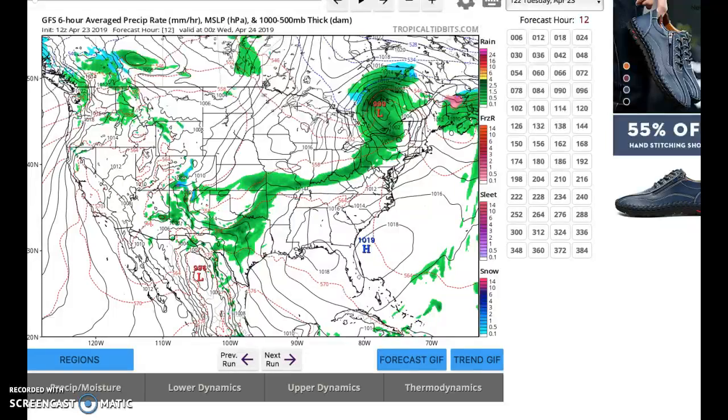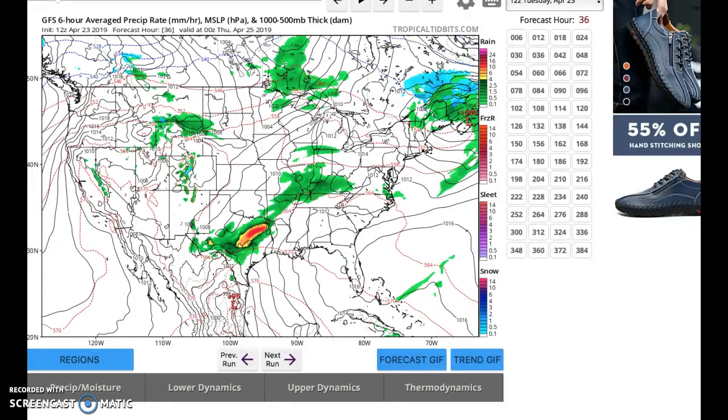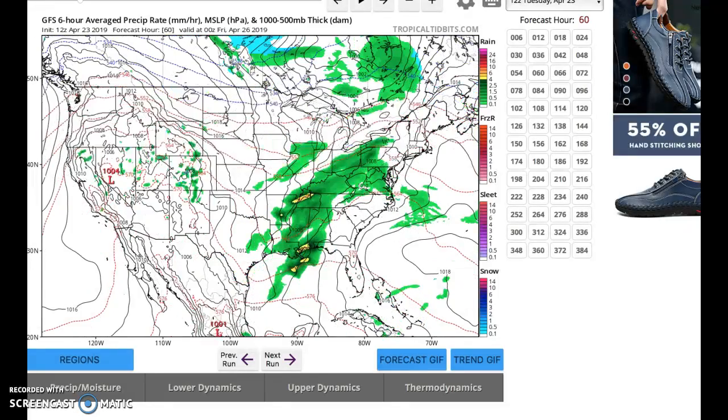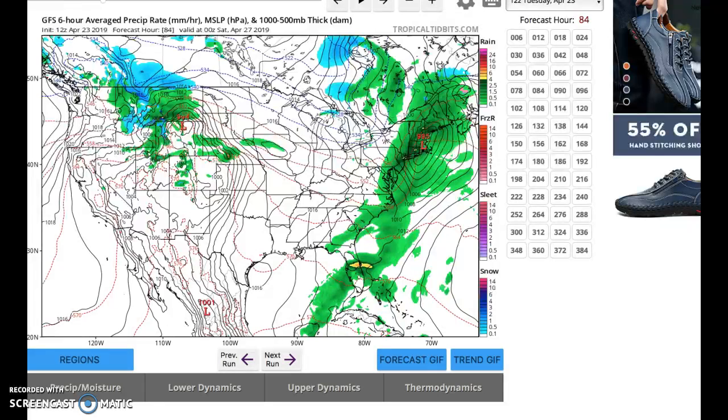Now when we look at the GFS model, the front moves through. That's the one that's producing the showers now. That gets out of here. Then we have a nice day for tomorrow and Thursday with fair skies. And then the next front moves in for Friday, and this will deliver a good bit of rain for Friday afternoon into Friday night. Showers could be heavy at times. We'll probably get a half inch of rain or more out of this particular system.